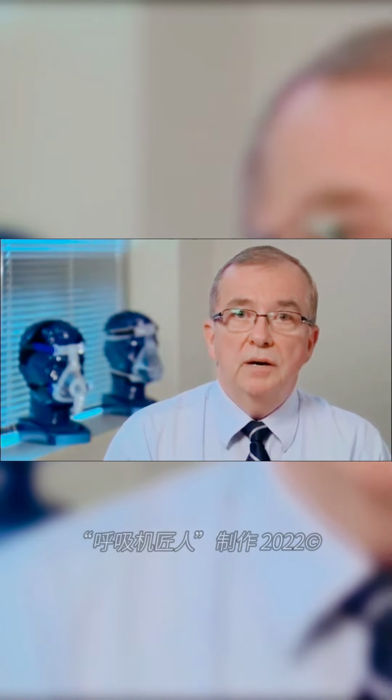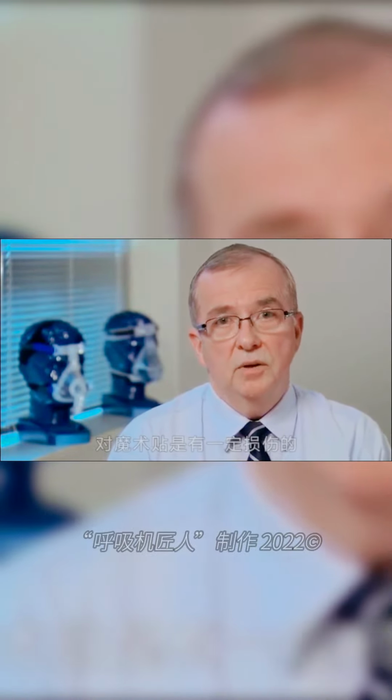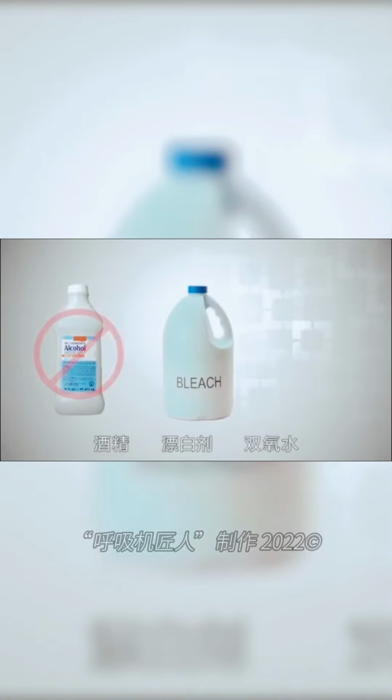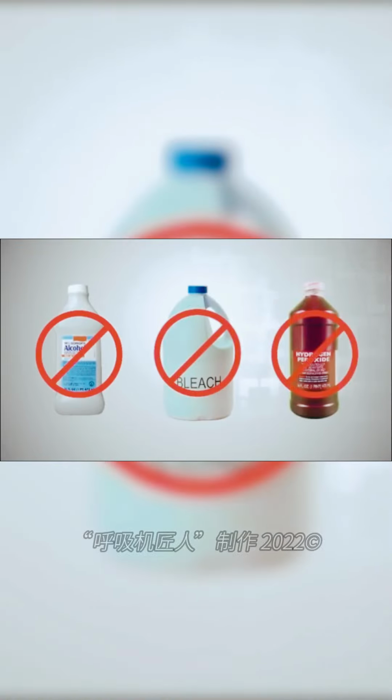Your mask headgear should be hand washed as needed with mild soap. Placing the head strap in the washer and dryer may result in damage to the Velcro. On a monthly basis, the ultrafine PAP filter should be discarded and replaced. Avoid using chemicals such as alcohol, bleach, or peroxide on your equipment. This is for your safety, as well as extending the life of your supplies.